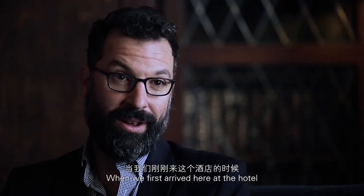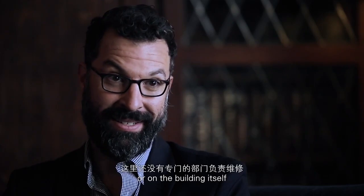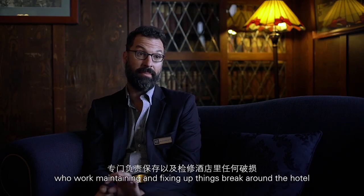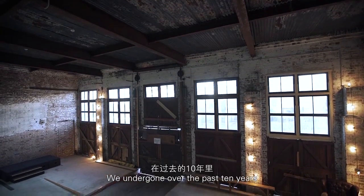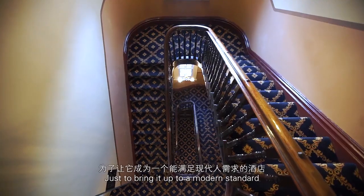When we first arrived here at the hotel, there was nobody working in the maintenance department or on the building itself. So now we have 6 full-time staff who work maintaining and fixing up things that break around the hotel. We've undergone over the past 10 years a program of replacing all of the wiring and all of the plumbing in the hotel just to bring it up to a modern standard.